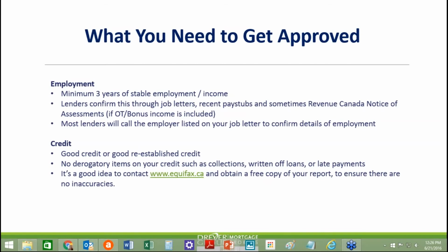And that reports credit activity and that you are able to manage your debt in an effective manner. So things like paying your cell phone late even, or credit cards, or a missed mortgage payment, things like this would greatly affect your credit bureau history as well as the score.